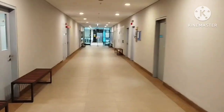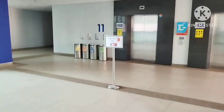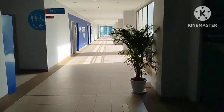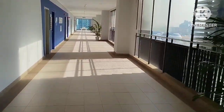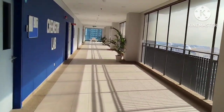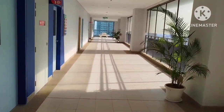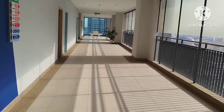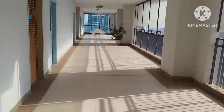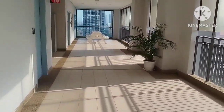Okay, this is level 4. My lab is at level 11. Let's go. So now we are at level 11. So all of this alley is my lab. But it's been a long time that I didn't go to the lab because a lot of admin works. So I need to plan during the open day, so I'm going to plan my next experiment because a lot of work is pending.